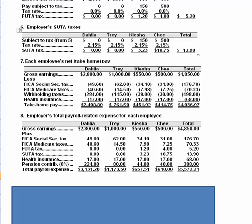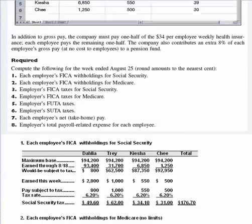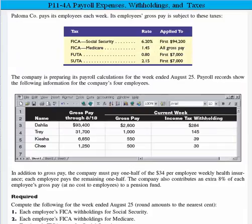And also the employer had that 8% pension contribution, which is 8% of their gross earnings. So you would have to take 8% times the gross earnings, add that in, then add all of those together, and you come up with the total payroll expense. And of course, once you compute it by individual, you just add it going across. And that takes care of everything that we were required to do on this problem. Okay, thanks everybody.